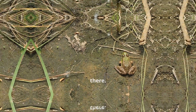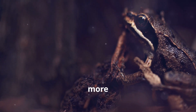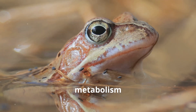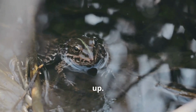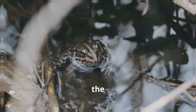And it doesn't stop there. As the temperature continues to drop, the frog's body undergoes even more changes. Its heart stops beating. It stops breathing. For all intents and purposes, it looks like the frog is dead. It doesn't move, its metabolism comes to a halt, and it's in a kind of suspended animation, just waiting for the right time to wake up. It's a true deep freeze, but for the wood frog, it's simply a way to make it through the winter.